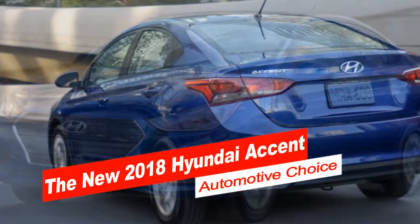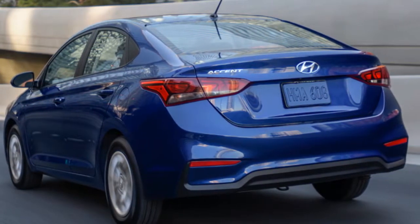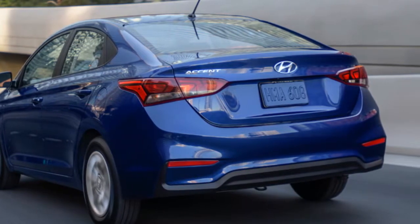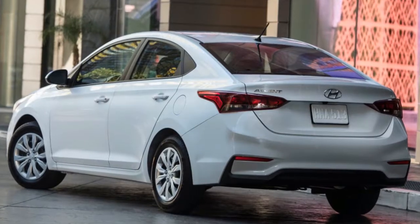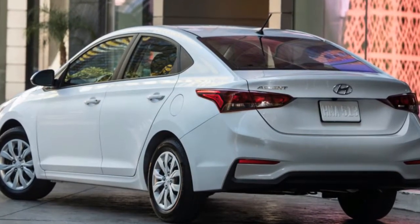cars. However, if you want a manual transmission and more features, the competition pulls ahead, since many don't attach the stick to the lowest-level car. Hatchback fans will also need to look elsewhere, since the Accent has lost its hatchback option.